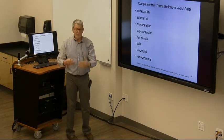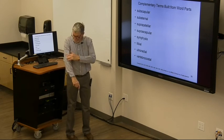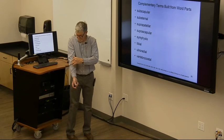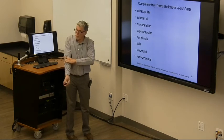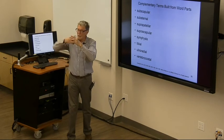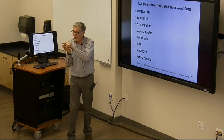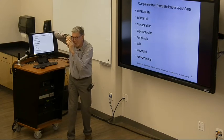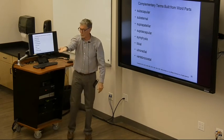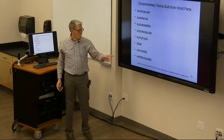Symphysis is adjoining. Tibial, the tibia. Ulno radial, that's the connection here between the ulna and the radius. And you have a little spinning head there that spins around and allows you to make this kind of motion. You have like an ulno-radial intersection there that allows you to move your hand with pronation and supination. Vertebrocostal is where the ribs attach to the vertebrae.